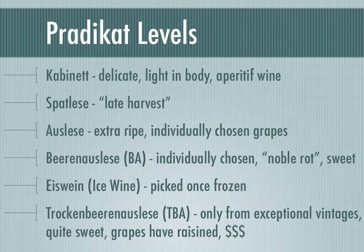Auslese are from extra ripe bunches of individually chosen grapes. While they again can be dry or sweet, you are going to get riper fruit characteristics. From this point forward, you can count on the wines being sweet. Beerenauslese are made with select berries that will often have noble rot on them.